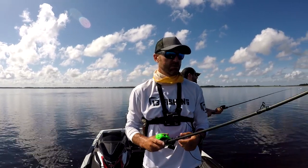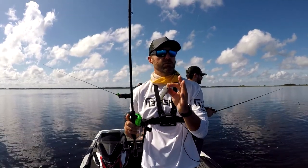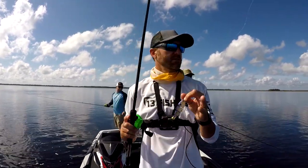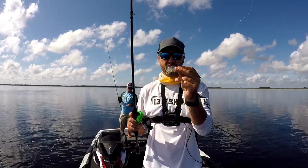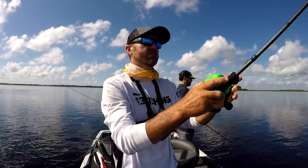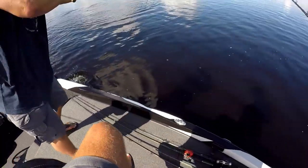Like I said though, I have another one of these that I used at the Butler chain the other day when they were schooling and they whacked it. But Toho is not that friendly sometimes. I know other parts of the country, lakes that I've been to for tournaments and stuff, they will flat out whack this thing. I'm gonna catch more on it today though. That's something following it. Yeah, get him. Yeah, get him, man. That's a big one.